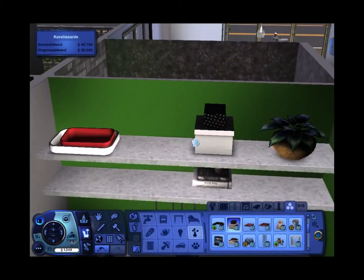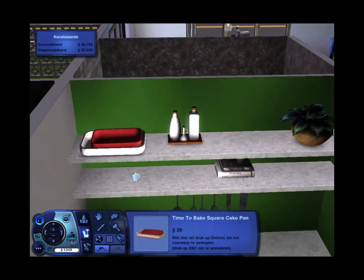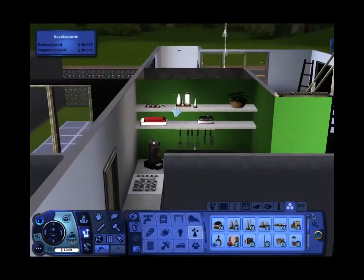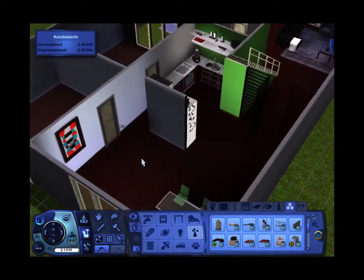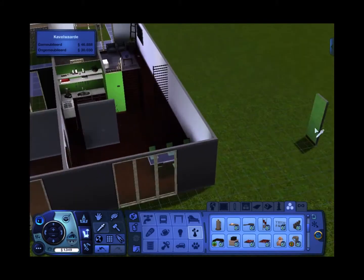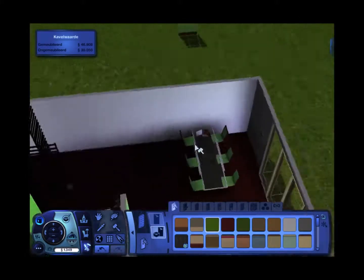And I have a big array of stuff that is kitchen usable, and we just put that whole set down just to make it look like it's more lived in. And I kind of like what I created there, and luckily I put the already chosen wallpaper right there, so it's easy to get it back into the house.